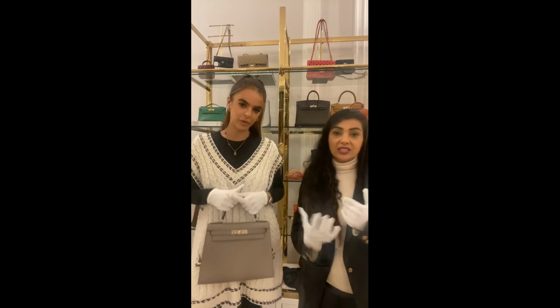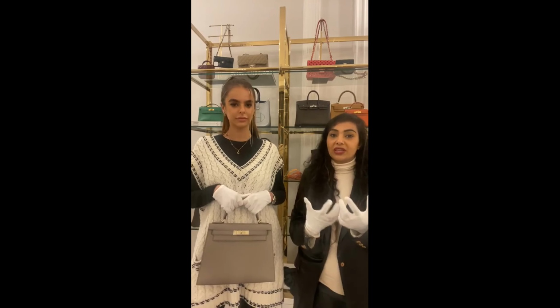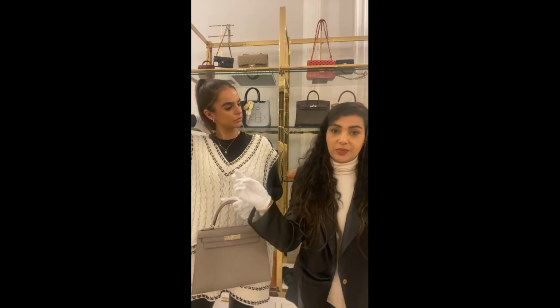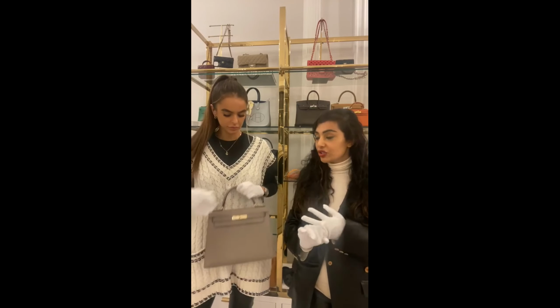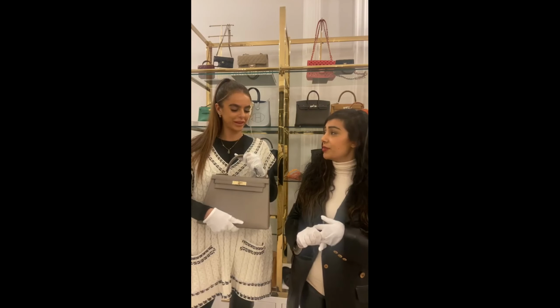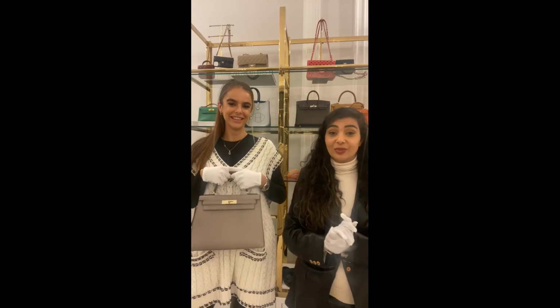So if picking a special order bag, I always recommend going for certain hardwares which aren't available in the daily wish list Birkins. So those are permabrass, brushed gold hardware, and there's one more, but my brain's frozen. Permabrass, brushed gold hardware. If only they did the So Black hardware. And they no longer do the So Black hardware. That would be a dream.